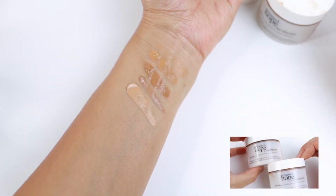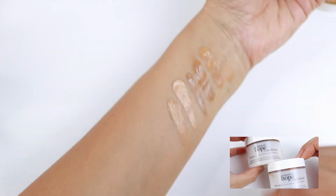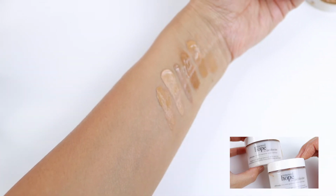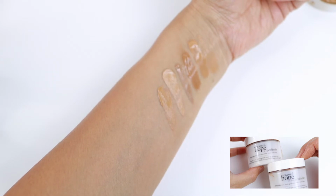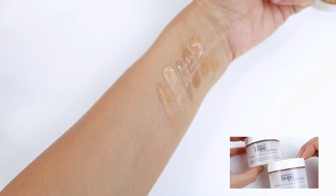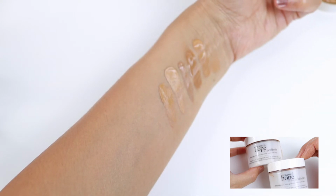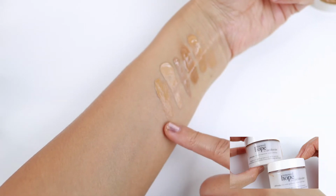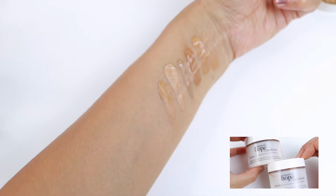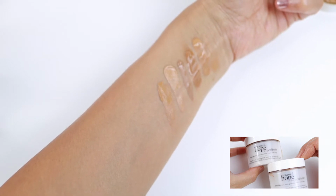That is 6.5 and that is 7.5. This is 6.5 and 7.5. I love the finish on this. Very, very skin-like. It melts into your skin. It doesn't bring out any texture or pores or fine lines. The color match is really nice. I like the more olive tone with the 7.5. It's a little bit pinker on 6.5, but I can mix the two to get the ideal shade.